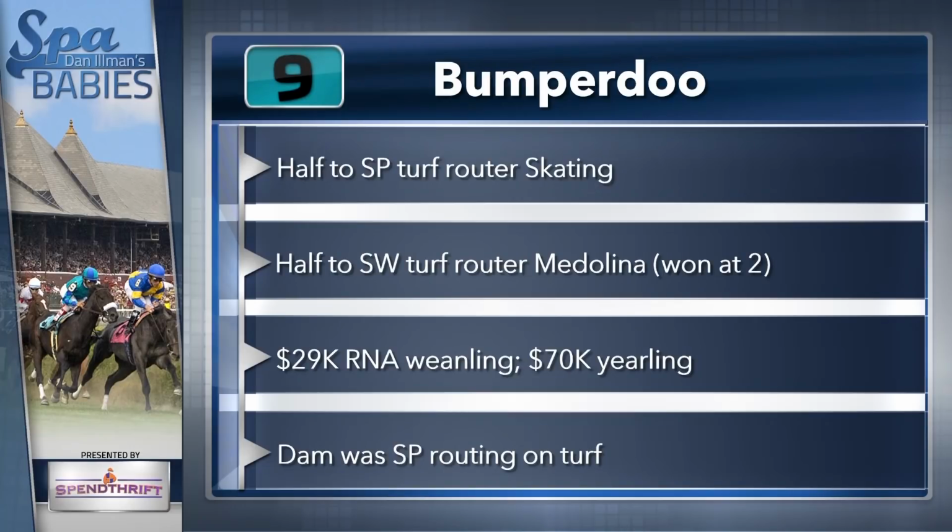Completing the field is the number 9, Bumperdoo, and you could certainly understand why trainer Nick Zito wanted to run this horse on the turf in his career debut. Look at all that turf ability on that pedigree card. Bumperdoo, a half to a couple of black-type turf runners. The dam was stakes placed routing on turf, and unfortunately for Bumperdoo and Zito, the race was washed off the turf onto the main track, and the horse was beaten 30 lengths. Interesting that he's back here on the dirt going 7 furlongs. Very interesting.